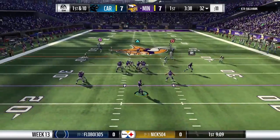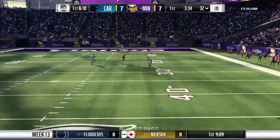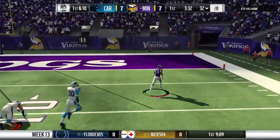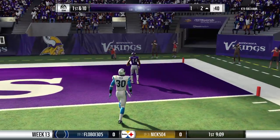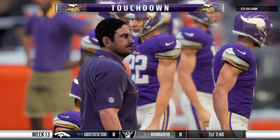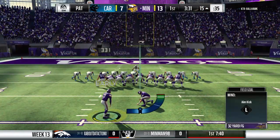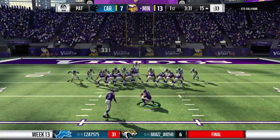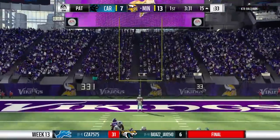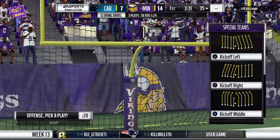On play action, it's Bridgewater. He'll rifle this one deep right side. This is caught inside the 15. And he'll get into the end zone. Touchdown, Minnesota. Stephon Diggs, his 3rd touchdown now on the year. And the Vikings have taken the lead. And this one through the uprights and good.